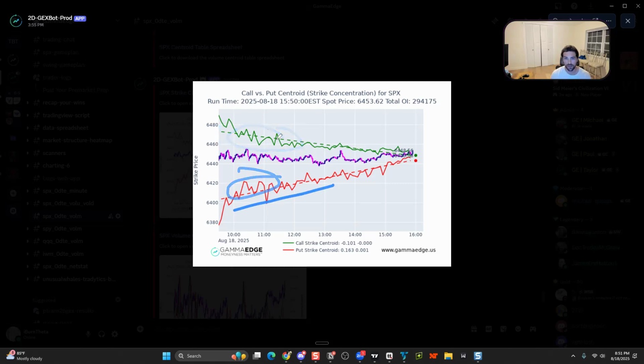Today was very classic choppy price action. There's no expansion higher in the call centroids and no expansion lower in the put centroids. Not only that, we project out where those centroids are going to go based on what has happened, all things equal. Remember, price follows where transactions are happening. Price is not going to go where there are no transactions. That's why we project out what those centroids look like.